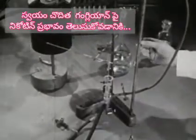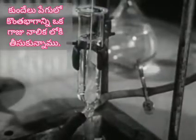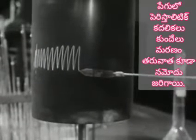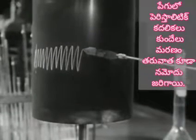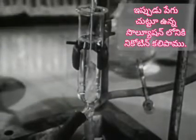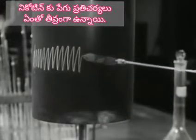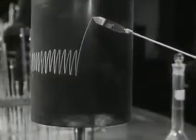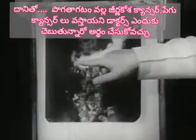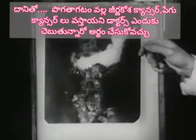To demonstrate the action of the autonomic ganglion cells of the intestines, we place a piece of rabbit intestine in a glass container. The rhythmic movement of the intestine continues even after dissociated from the animal. The scribe shows normal peristalsis. Now we inject nicotine into the solution. The reaction is violent. This is one reason why doctors often advise patients with peptic ulcers, chronic heartburn, or spastic intestines to abstain from smoking.